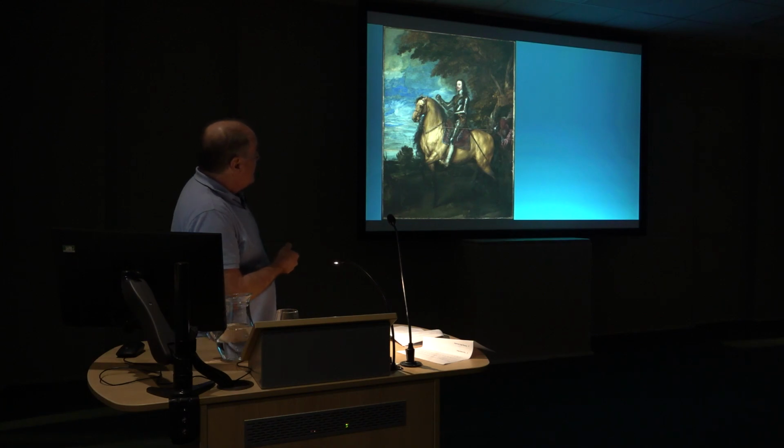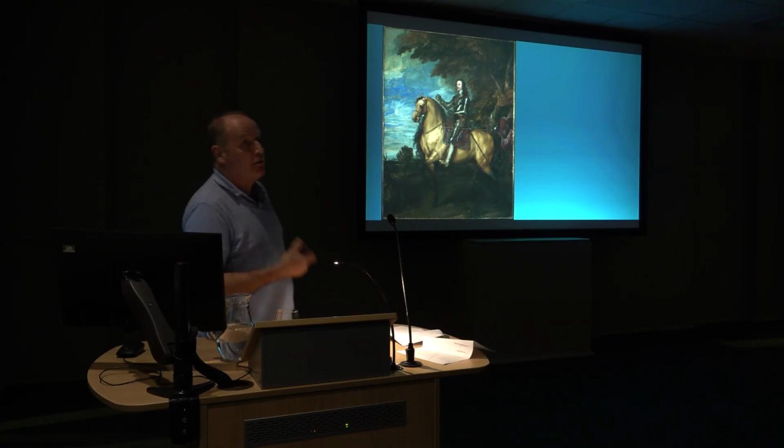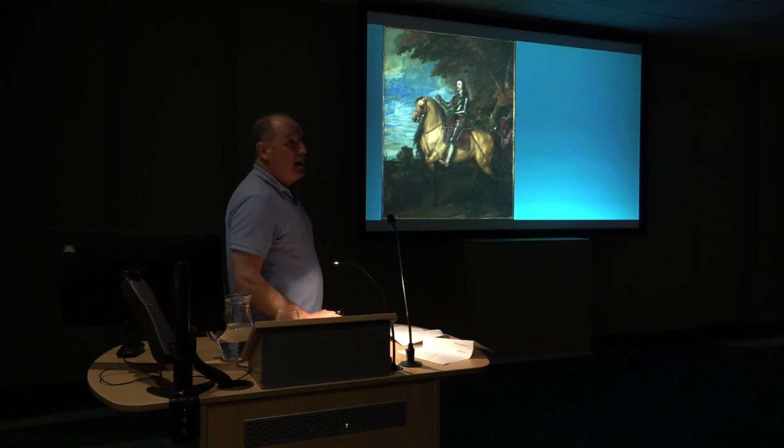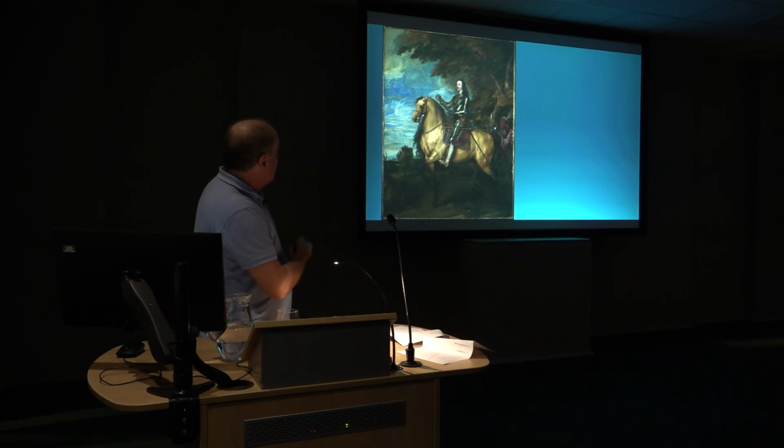So in the end, he actually cleaned quite a bit more. In order to properly restore this sky, he had to take off most of the restoration and the varnish. And in order to make this area look more in keeping with the other areas, he had to clean a bit more here. But he did leave a lot of old varnish and restoration in these sort of areas.